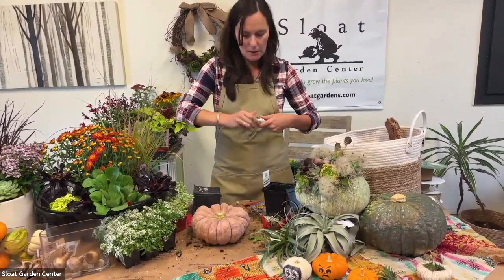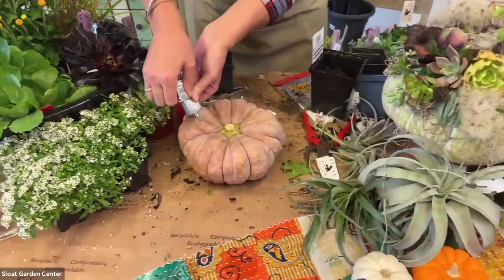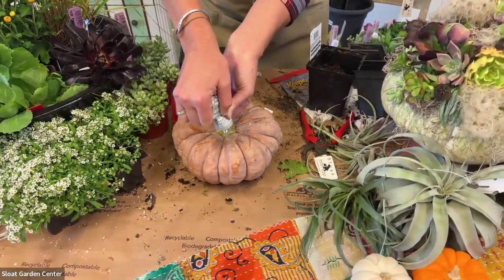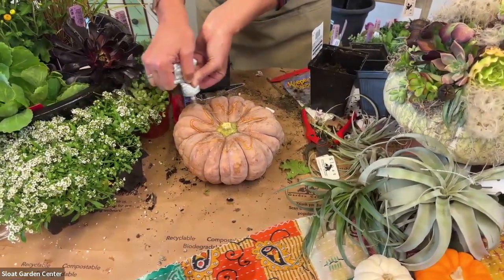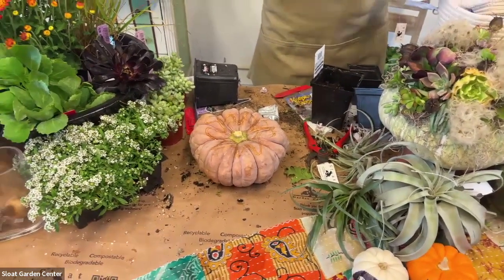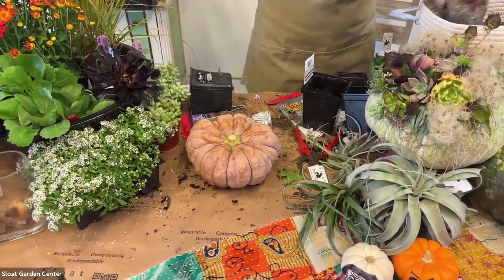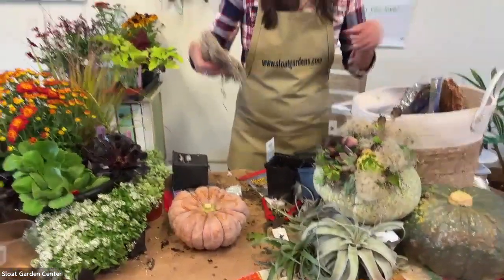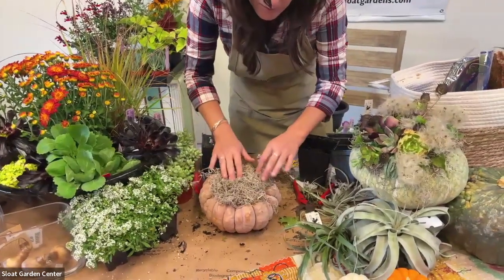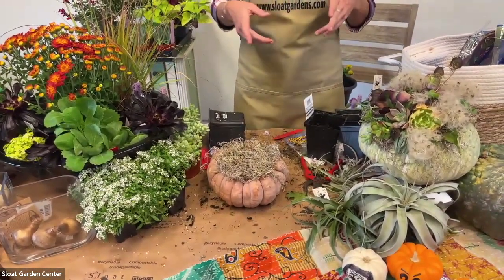So I just take this glue and zigzag it over the top like this, and just have enough here. And then I create a moss base. Like I said before, there's a lot of different colored moss. You could do something more vibrant like this. I kind of like the Spanish moss. And I just set that on like that, and that gives the base to start working other plants in.